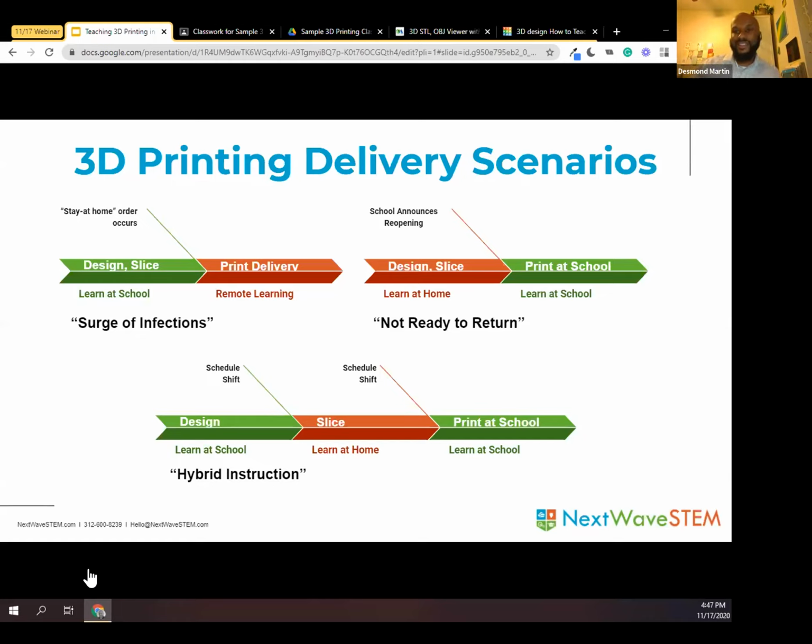Our 3 phases can live in these different places, depending on which model we find ourselves in. If we are at a surge in infection scenario where we're doing learning in our school and then we have to make a change to remote learning, designing and slicing can work in person, synchronously in school. And then when we want to close that loop, we're able to do print delivery while our students are at home.